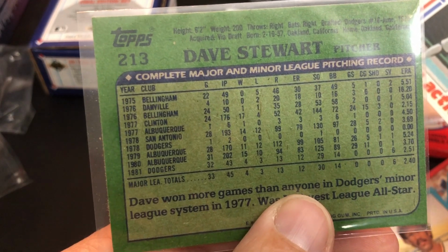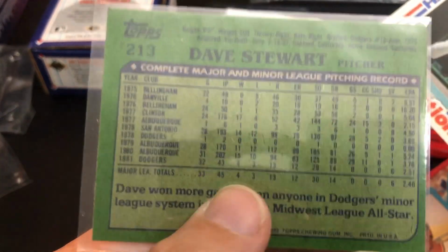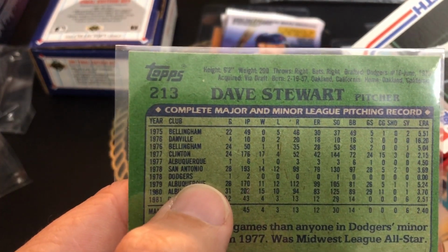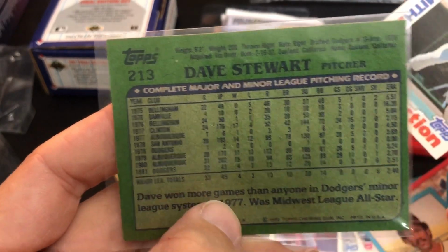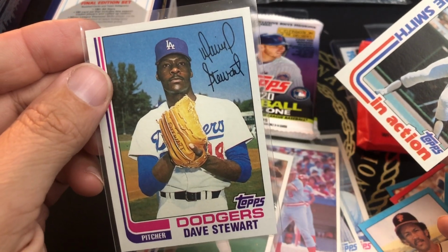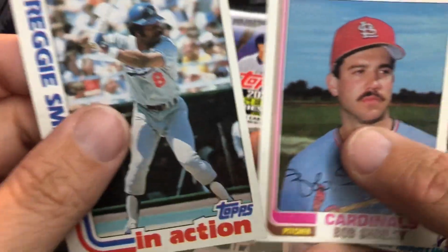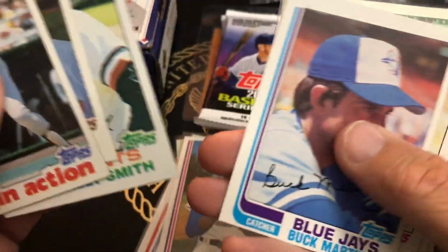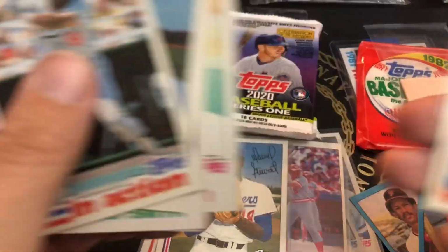There's a Dave Stewart. I was going to say it was his rookie, but it's not his rookie, is it? He pitched there in 78, 1 game, 2 innings. I don't even know if that was going to be enough to count. But still a very early Dave Stewart. I'll have to look that up, see if it is actually his rookie card. But he wasn't on the Future Stars, so definitely something for me to look up after the break.